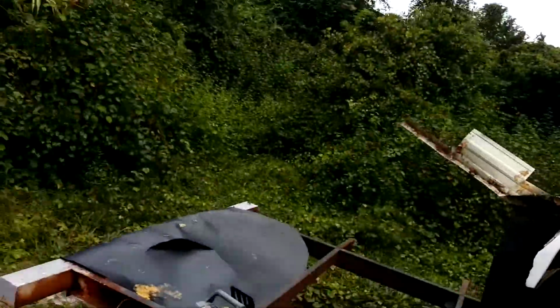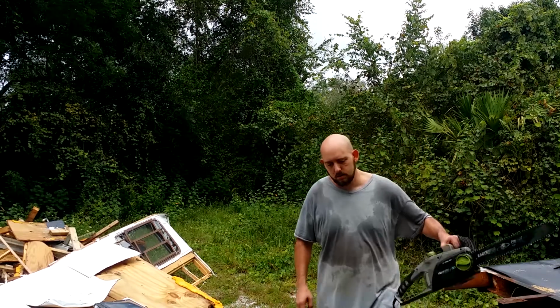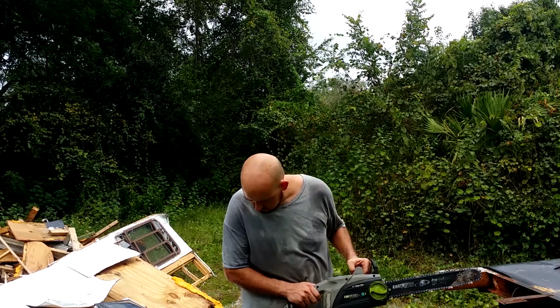Okay. So last time I tried to rip through this thing with a sawzall. That was an absolute nightmare. Well, a friend of mine suggested why not try a chainsaw. I have a chainsaw. It wasn't working, but now it is, supposedly.